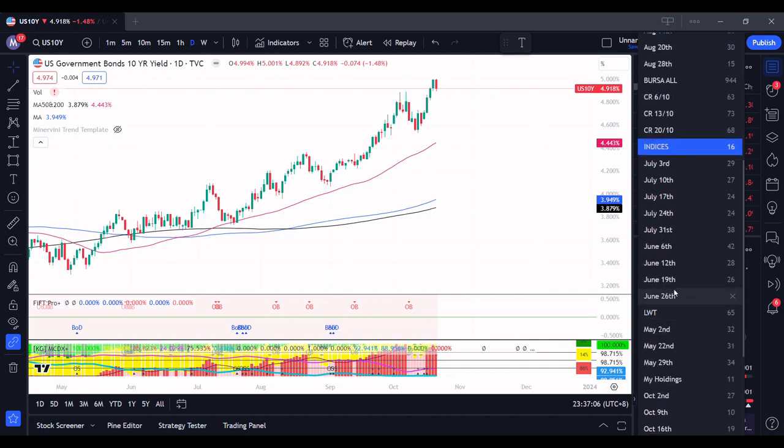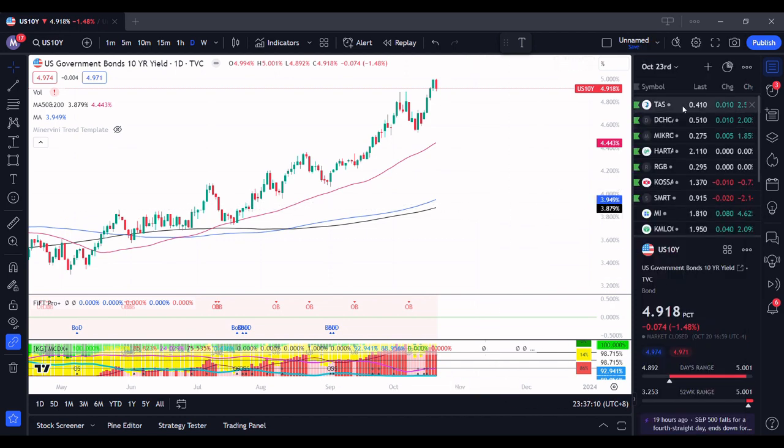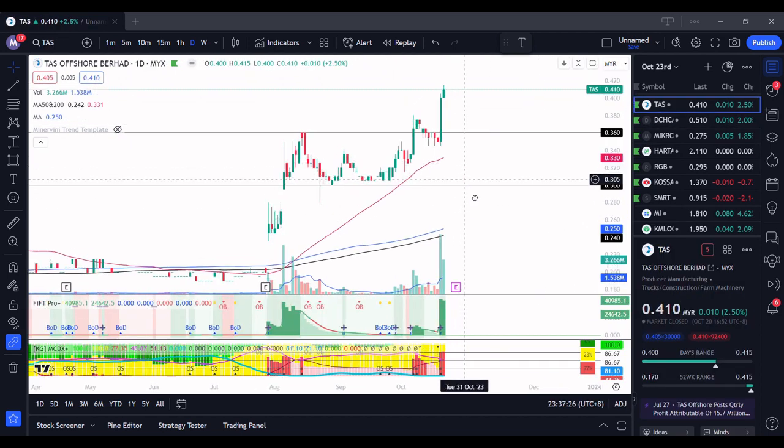Okay, we move over to the case studies for the week. Actually, based on the filtering, I don't think there are many stocks which are interesting anymore. Judging by how the market is moving, you should notice that most stocks are no longer behaving in a very bullish manner. Okay, so we start with TAS first.